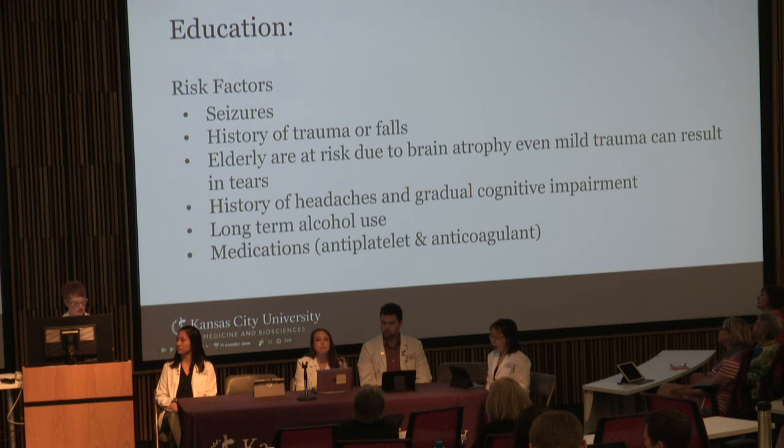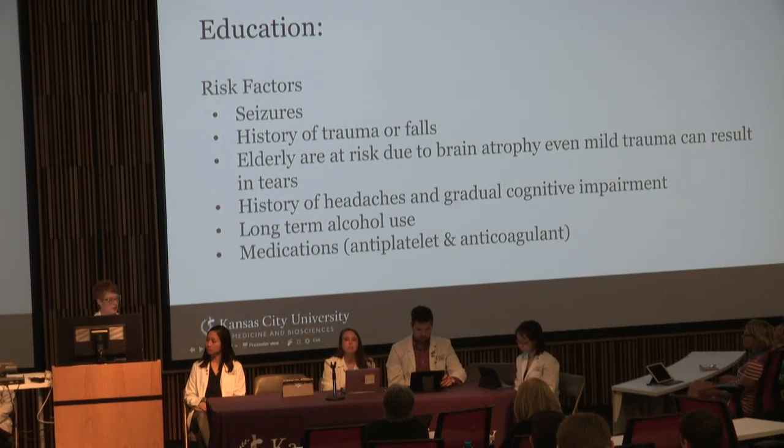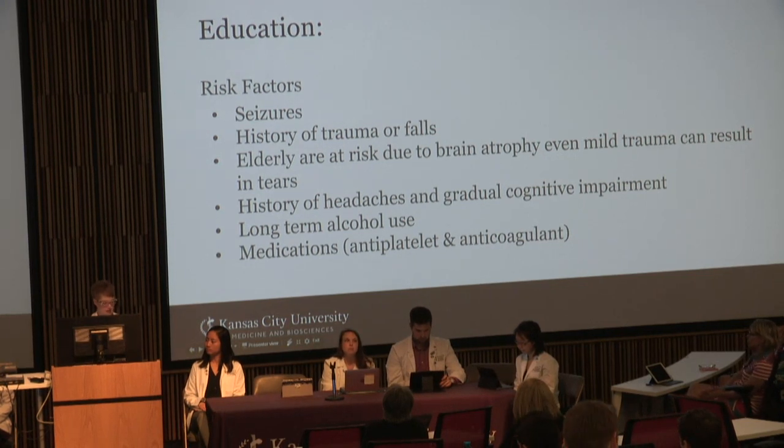Education for risk factors, seizures. For this patient, it is not pertinent because there were no reported seizures in this patient. History of trauma or falls. In this patient, it is not pertinent because there were no reported falls or trauma. This patient is 73 years old, and he is elderly, and he is at risk for atrophy. So even mild trauma can result in tears, because the bridging vessels are at a greater length and have a higher incidence and probability of susceptible shearing.